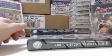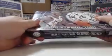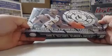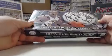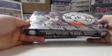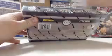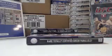I got to be honest, I have not seen any of this opened. 5 cards per pack, 6 packs per box, 3 autographs, and 3 memorabilia per box. So, should have 18 hits when all is said and done. Rooting against the whammies.